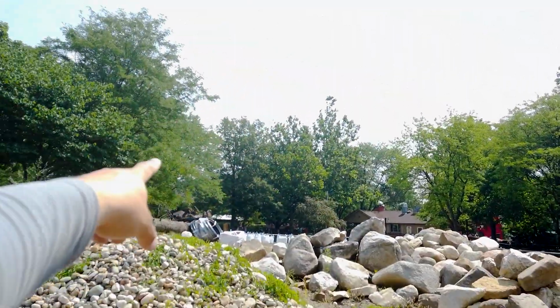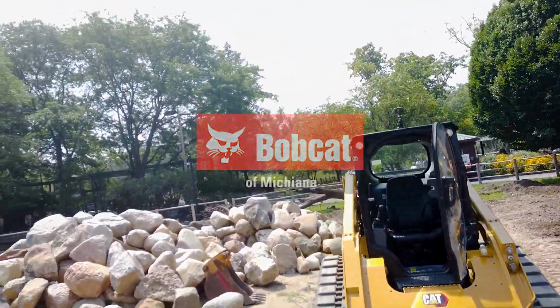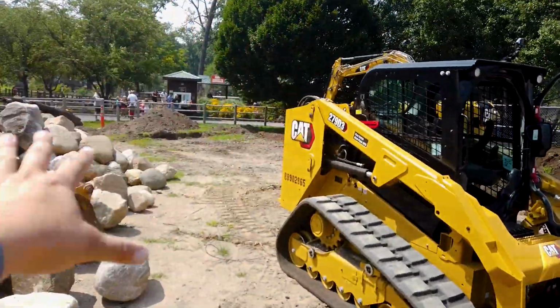We've also got my Bobcat MT100. Big shout out to Bobcat of Michiana for hooking me up with that machine. Absolutely love it. My guys absolutely love it. And we are going to get this thing rolling and we're gonna get this thing dug today. All right, happy ponding.